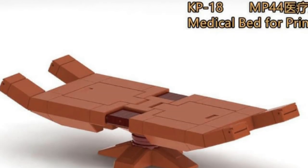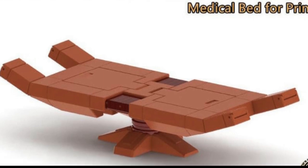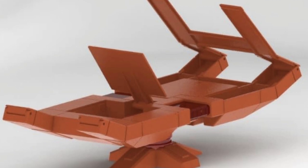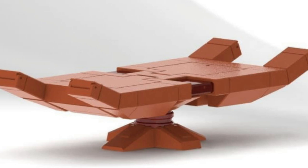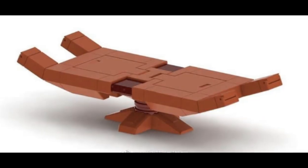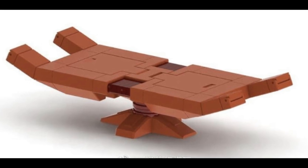Moving on then to KP18, and this is the medical bed for Prime. Medical bed. Not much medical went on here, dude. This is Prime's death bed. So if you want to act out that scene where Prime dies, this is going to be available pretty soon. I like it. It's pretty cool.